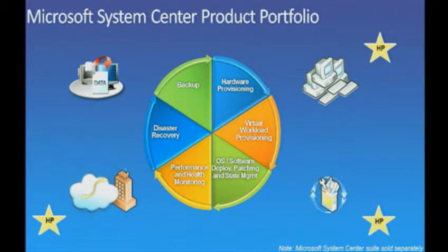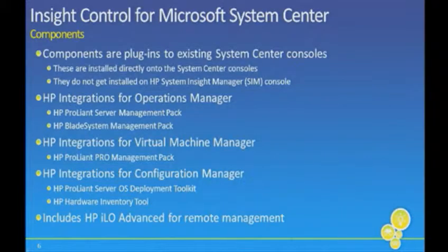All right, but in itself, the System Center portfolio has matured, evolved. It's been very organic, and certainly is quite a powerful suite in its own right. So, component-wise, what makes up our component plugin for Insight Control into a SCOM or SCCM console? As you can see from there, obviously there are 4 or 5 main sets of plugins, and this will become clearer as we progress through.